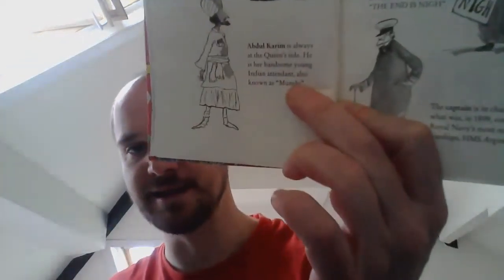So that's matron, and then there is Queen Victoria, who was in charge of Britain at that time, and she was in charge of the British Empire. In 1899, when this book is set, she had been on the throne for what was the longest reign in British history, a staggering 62 years. Her aide is this guy, Abdul Karim, and he is always at the Queen's side. He is her handsome young Indian attendant, also known as Munshi.